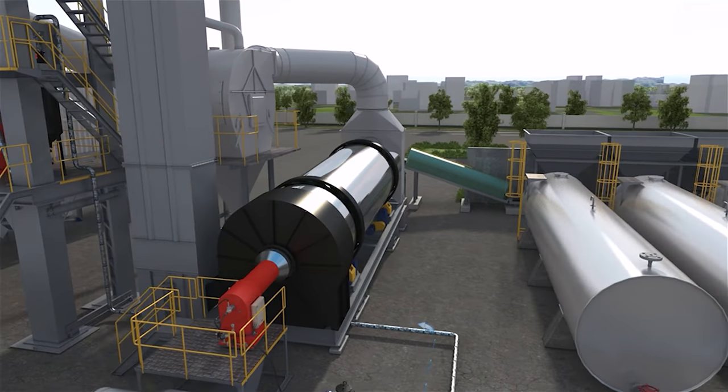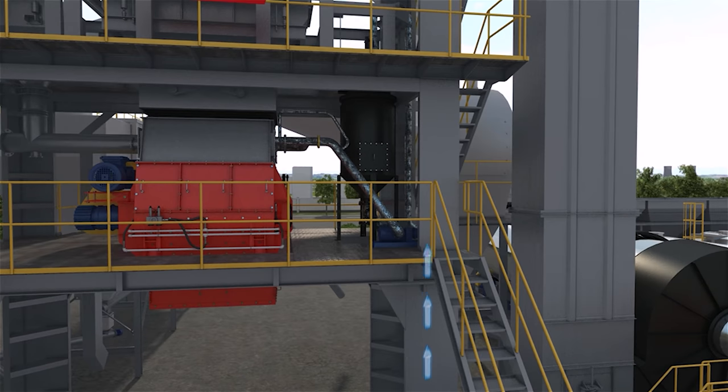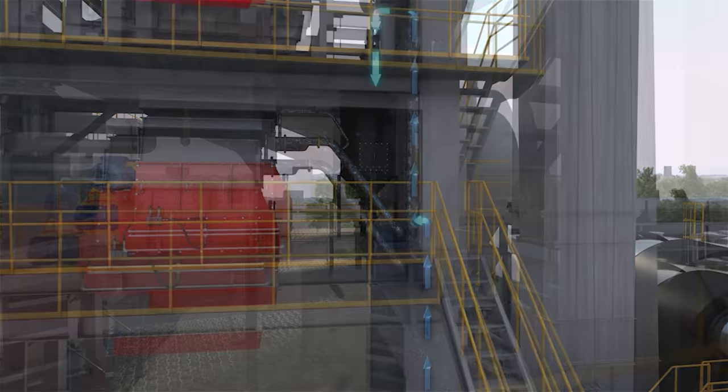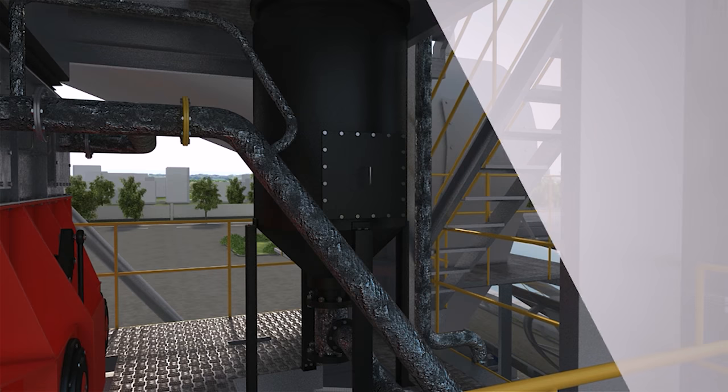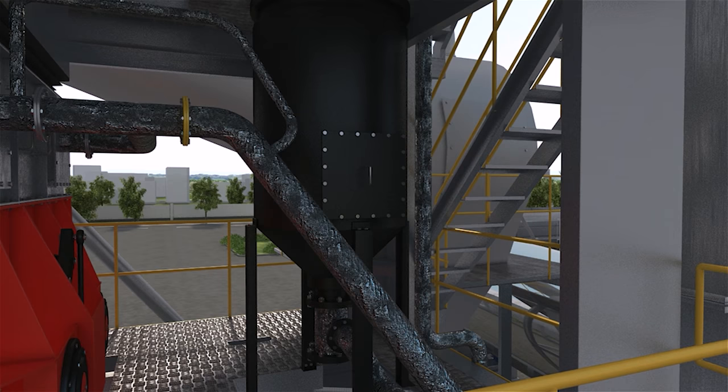Through a bitumen supply pump, one batch amount of bitumen is supplied to the bitumen weighing bin and weighed accurately by 3-point load cells, then efficiently dispersed by the bitumen spray pump into the mixer.